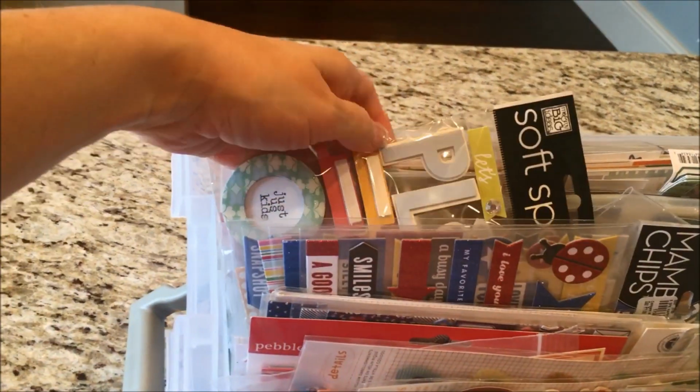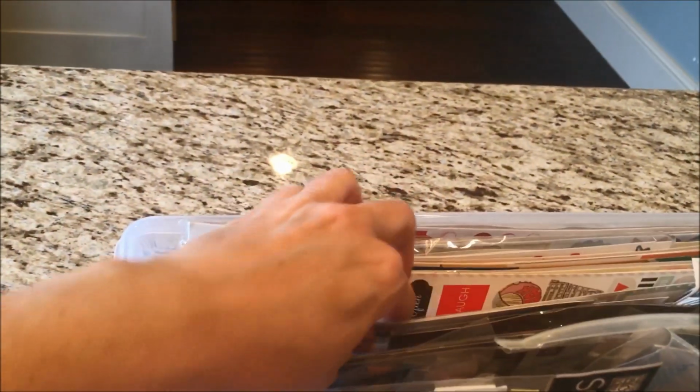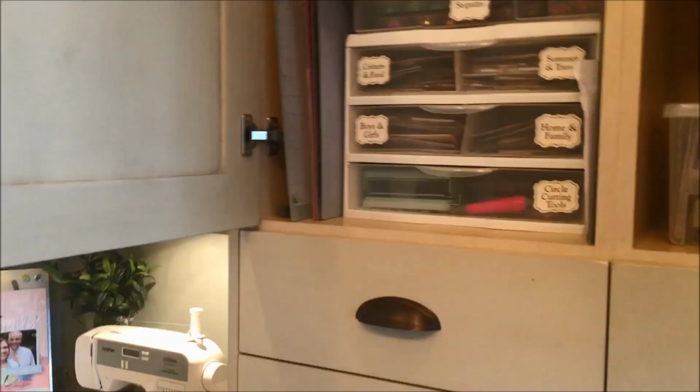Just things that I've loved and collected and haven't used. So if I need something in the primaries, I can come and search through here and find what I need. I go through these often, but I love stickers, so I have a hard time getting rid of things. Okay. Oh, I need to go slower. I hope I'm not making you sick.